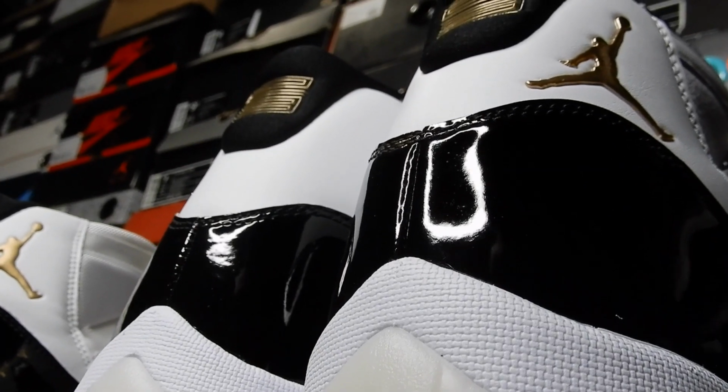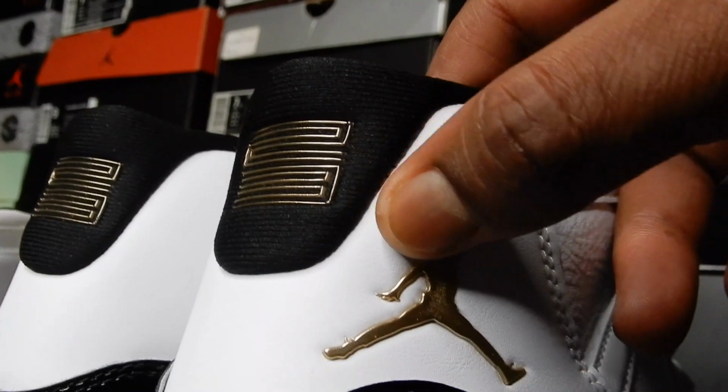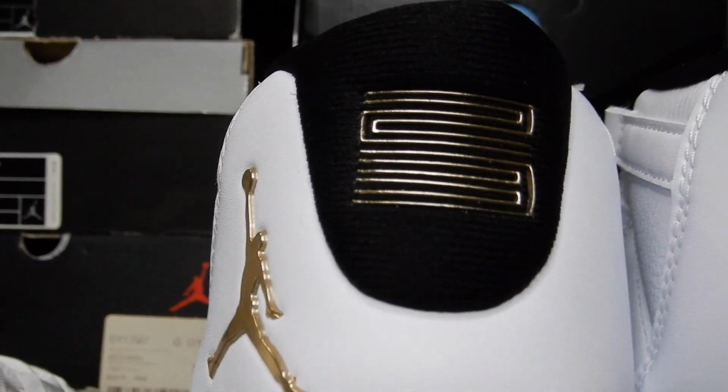Here from the back, you can see that 23 up there really popping out. Kind of feels the same as this Jumpman right here. On the 2006 pair, you can see it's more printed looking, but on these, you can see that it's different.